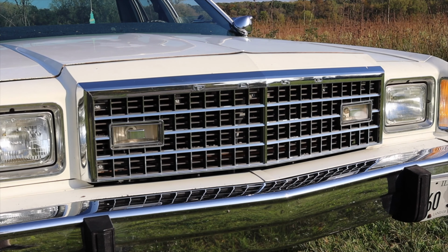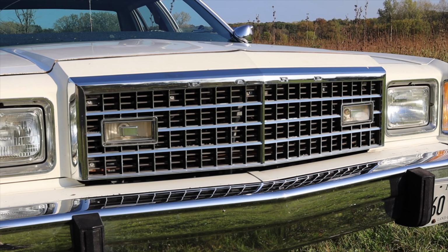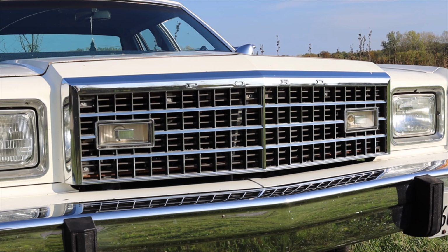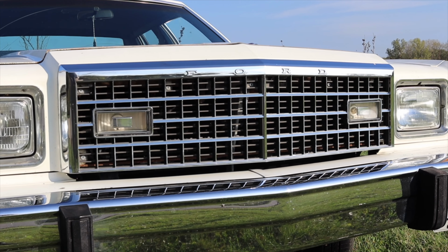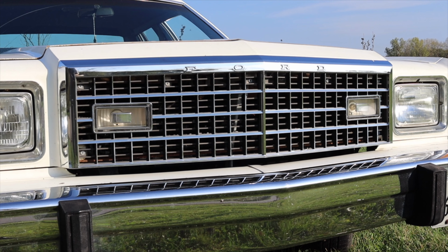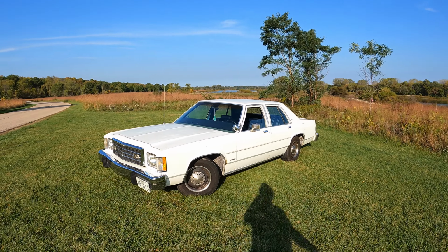Now we gotta talk about the looks, and I do love the look of this LTD. Now, this actually has a 79 to 80 grille in the front, because the 82 was actually the first year to have the blue Ford oval in the grille as opposed to just saying Ford across the top. So this is an older grille. However, the rest of the car, as we'll do a walk around, is the 1982.